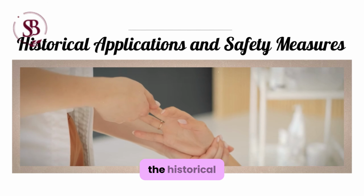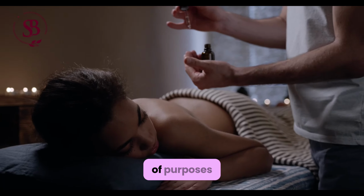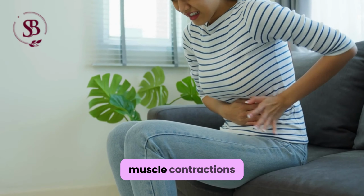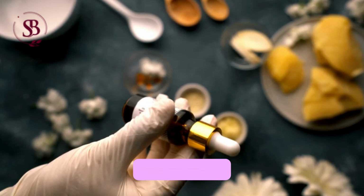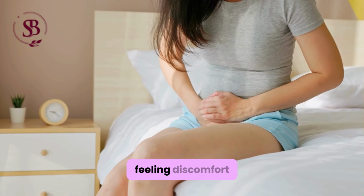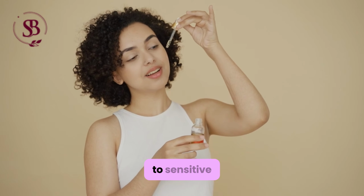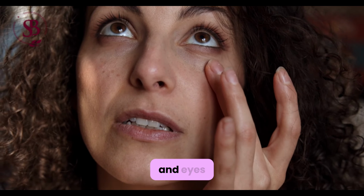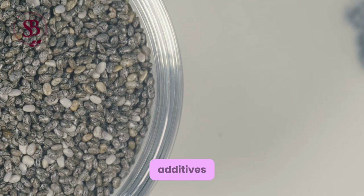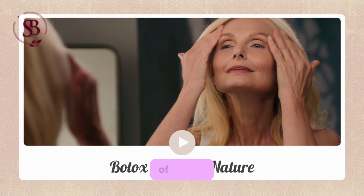Let's now talk about the historical applications and safety measures. Castor oil has been used for a variety of purposes throughout history, including as a laxative due to its propensity to promote muscle contractions in the intestines. There have been many applications for castor oil. On the other hand, there is no need to be concerned about feeling discomfort in the digestive system when it is applied topically. When applying castor oil to sensitive areas of the body, such as the face and eyes, it is especially important to make sure that the oil is absolutely free of any additives and is of the highest possible purity. Are you ready to be amazed with the Botox effects of nature?